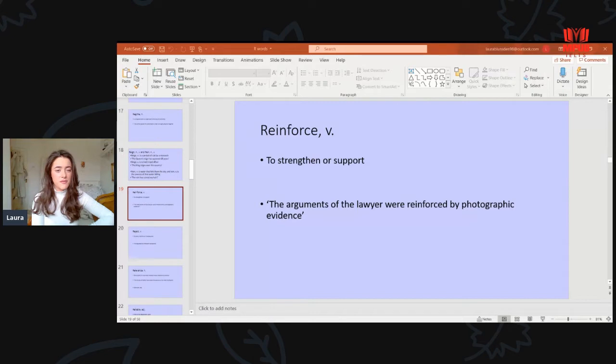So this is a verb meaning strengthen or support, to strengthen or support. The arguments of the lawyer were reinforced by photographic evidence. So in court, when the lawyer is making a case, the points that he is making in that case are reinforced by photographic evidence, obviously showing that a crime has been committed or whatever the offence is.